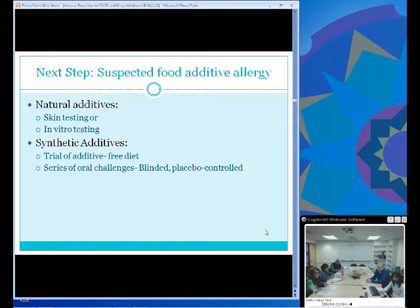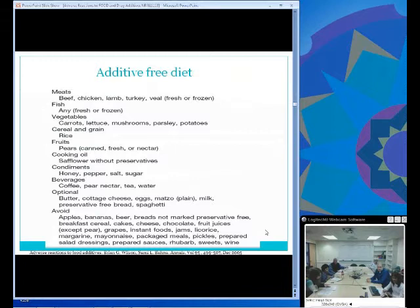So there, a trial of an additive-free diet helps in diagnosis, and then a series of oral challenges, which should be blinded and placebo-controlled, helps. So we'll talk about the additive-free diet. Here is a list of instructions that you could give the patients. These are some additive-free foods, but here is a list of what to avoid. And I was surprised to see apples and bananas and grapes, just foods that you wouldn't think, but it looks like everything has some kind of additive in there.